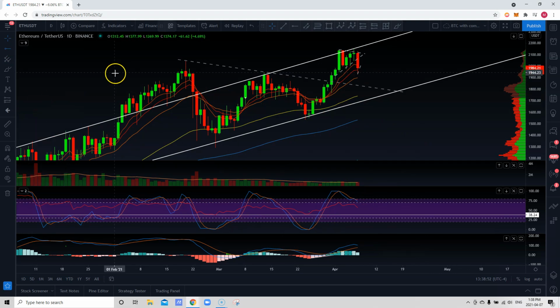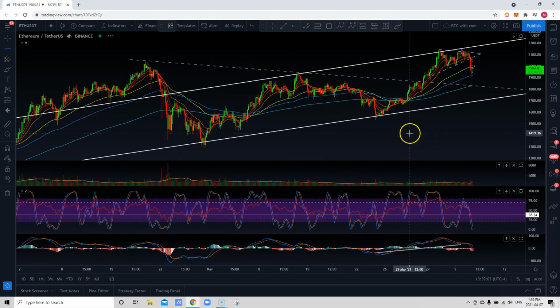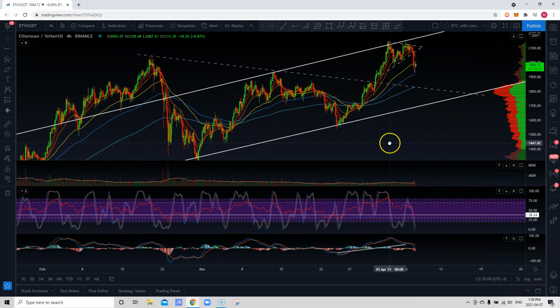We do need to go to lower time frames to have a better visibility on those key levels that cause the price to shift back up or down. So I'm gonna go to the 4-hour here. You can go basically to any lower time frame, but the lower you go, the more noise you'll see in the chart. So I usually like the 4-hour because it's a good midpoint.